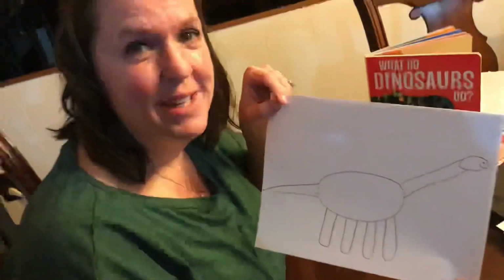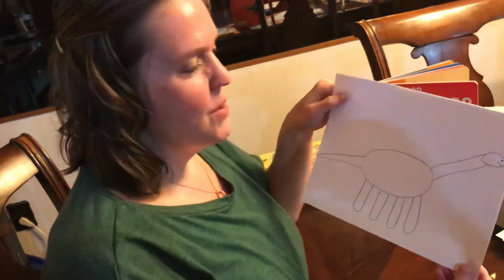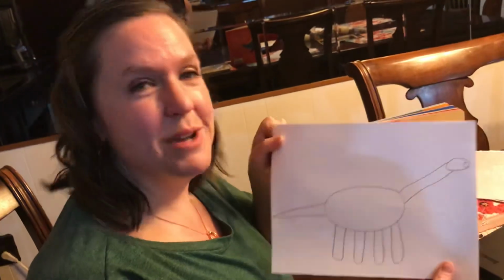I'm gonna color it, and I'll show you mine when we see each other on the computer on Zoom. So if you want to color it, you can, but you don't have to. But this is our Brontosaurus.